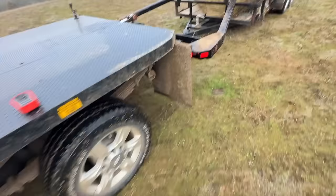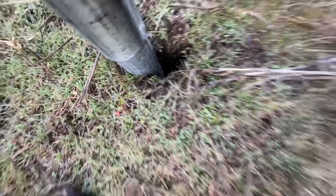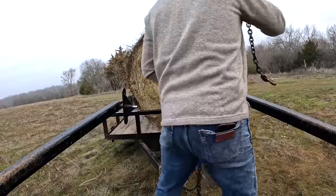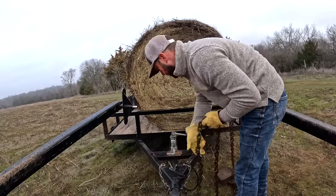Dusty, got an idea, guys. Maybe a little wild and crazy, but I think we're gonna try it. I don't know if you guys can see way down in there. Why you always have chain with you? Never know when you'll need it.